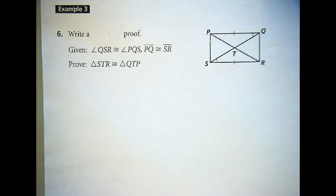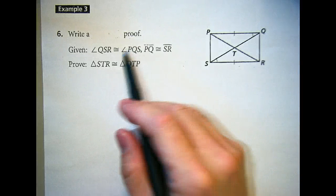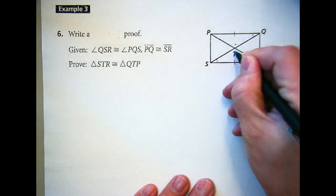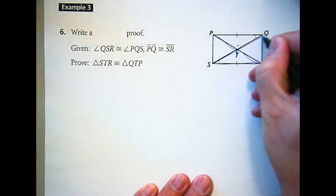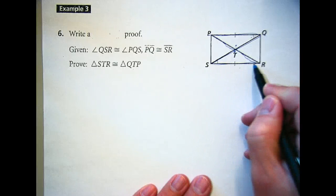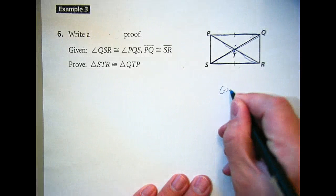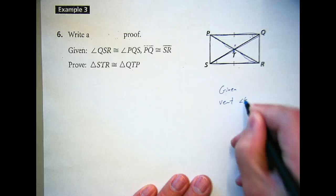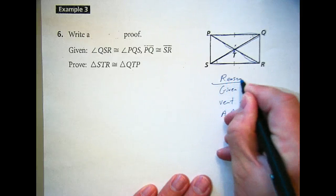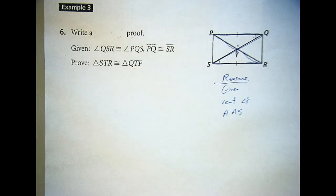Okay, mark out your given pieces, separate your triangles. So really, beside your given, what else do you need? Yeah, just vertical angles, right? And if I'm going with this triangle congruent to that one, as complex as the figure looks, we have side, angle, and angle. Angle, angle, side if we state vertical angles. So really, we just need our given, our vertical angles, and then we have angle, angle, side. Those are our statements or our reasons there. Not too bad on that one, even though the picture looks tougher.